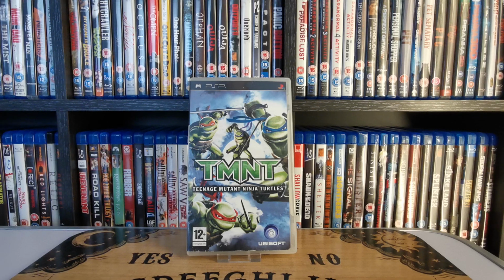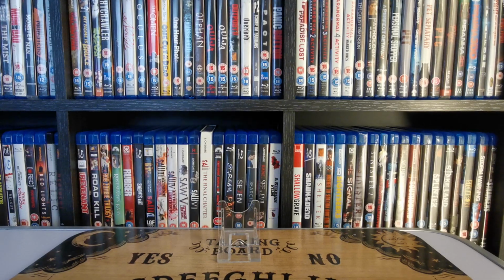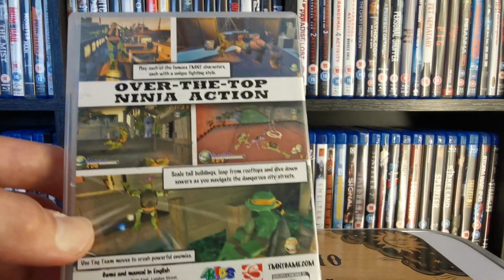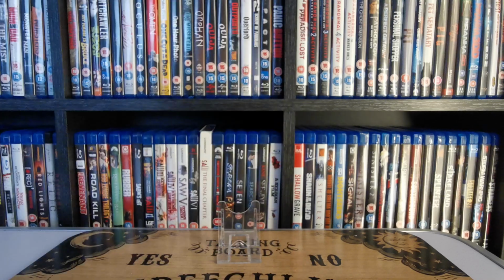So they got away with putting Ninja Turtles on this release, even though here over in the UK, and I think across Europe, they were known as Teenage Mutant Hero Turtles. So no idea how they got away with that, but fair dues. And it looks, like I say, good from the gameplay I saw. So there we go. That's that one.